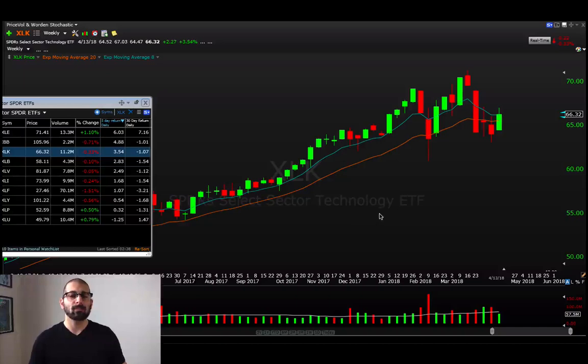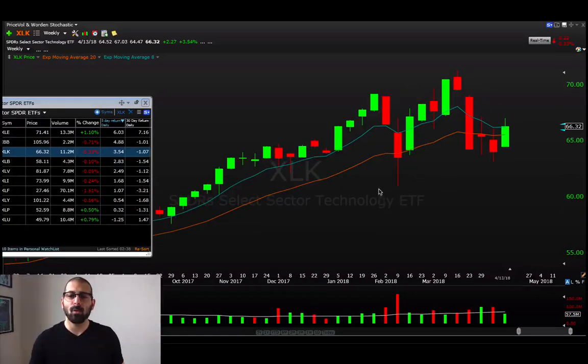And then finally, XLK, rounding out the top 3 performing sectors for the week. It did manage to take out last week's highs and recover the 8 and 20 period exponential moving average here. So that is very encouraging on at least a short-term basis for the XLK.